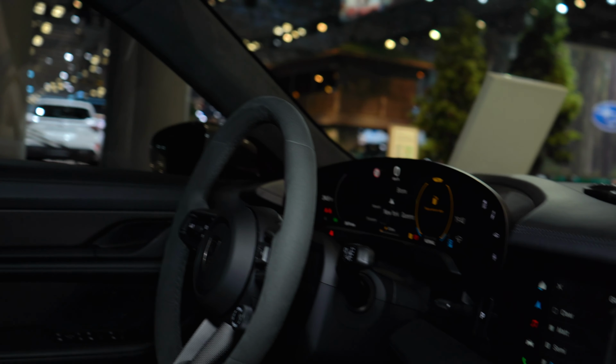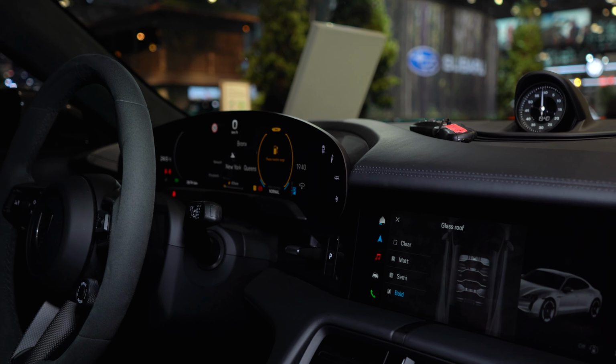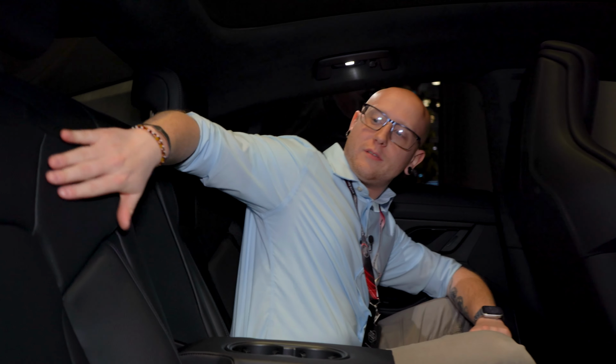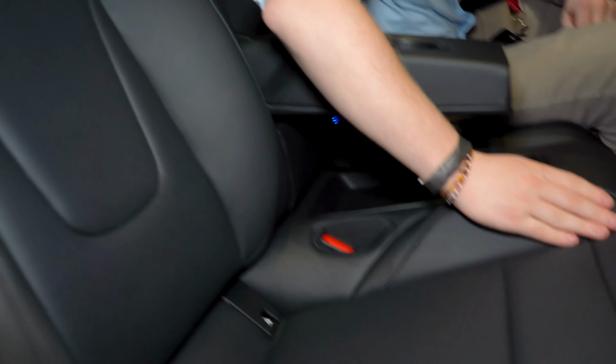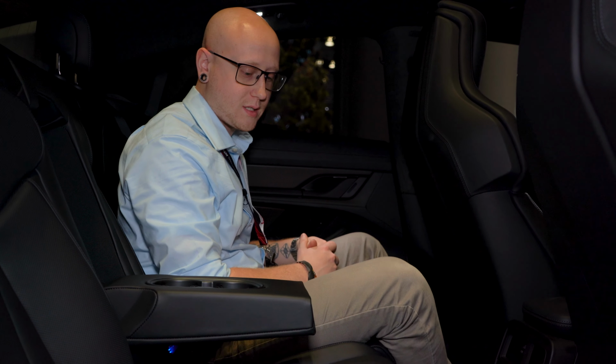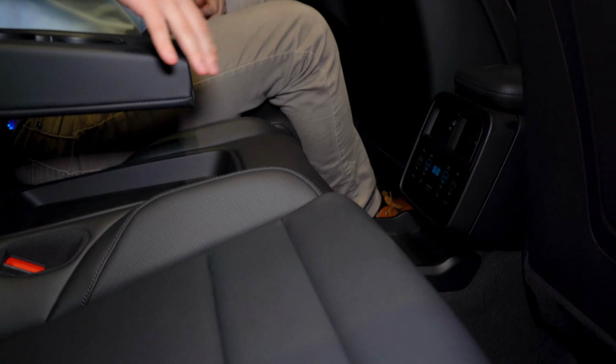But since this is the regular sedan, I do want to see how much headroom we have in the back. In the back, you can see that the seats are very nice and sporty. They are kind of like bucket seats, and they feel great and kind of hold you in every single way that you wish they could. There are only 2 seats. There is no middle seat in this car.